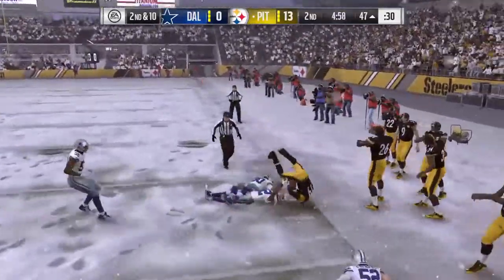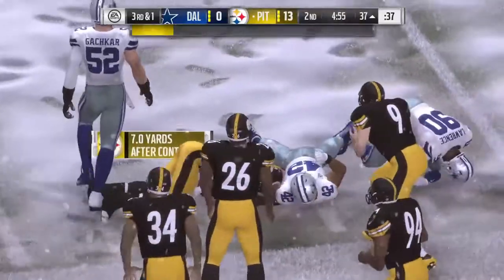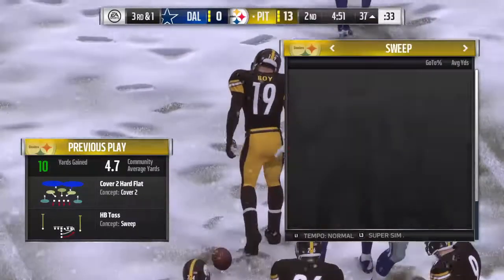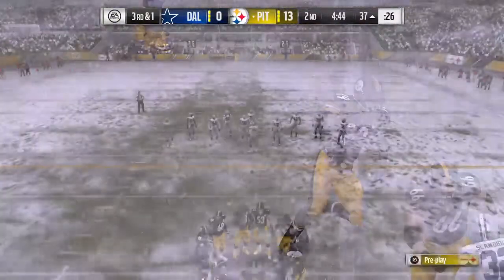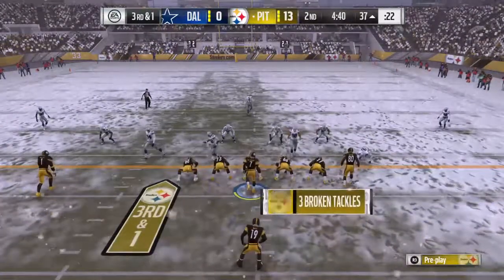Coming from the outside part of the play, moving his way into the inside and making that play happen. No gain for the offense, big play for the defense. This guy's well on his way now to a big game on the ground. It's another good run there. Puts him over the century mark in yardage, and we're still in the 2nd quarter.